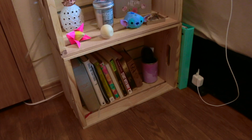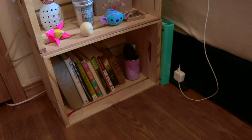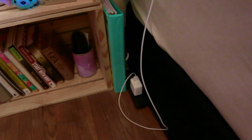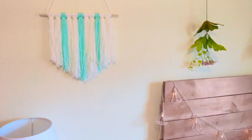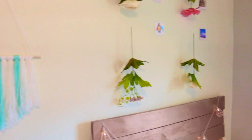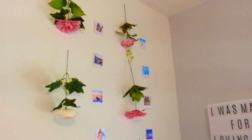And then below that we just have my books, devotionals, a Bible, and then a can that I made in a video, which just has my hairbrush and a couple of pens in it. Next to that I have a little power strip for my electronics and lights and stuff. And then I also have a prayer journal binder. Above my nightstand in bed I have a homemade macrame as well as this flower decoration. If you guys want to know how to make either of these, I will link the video down below.